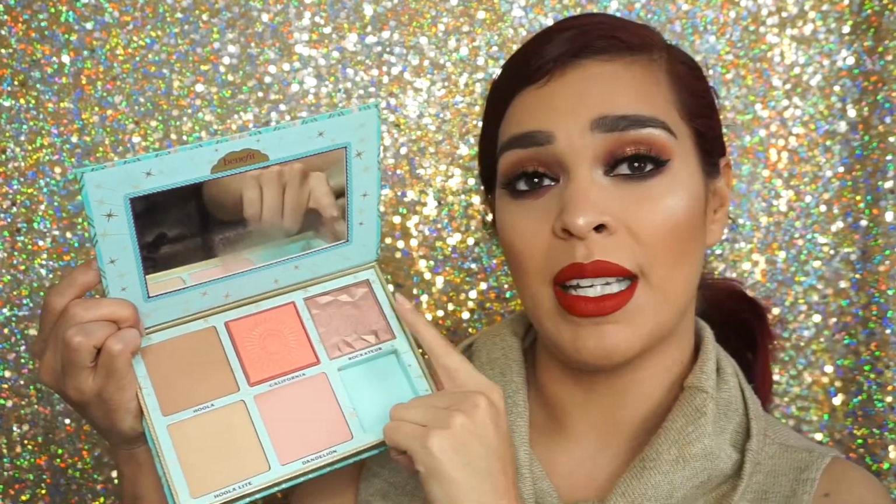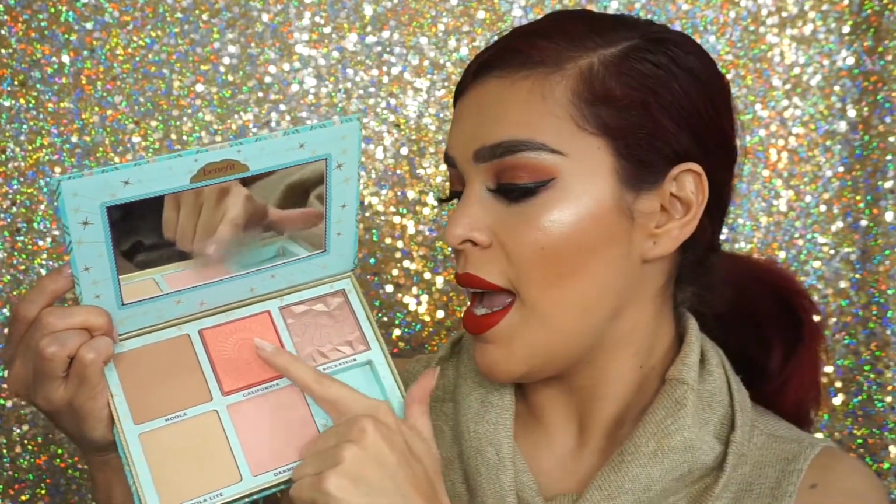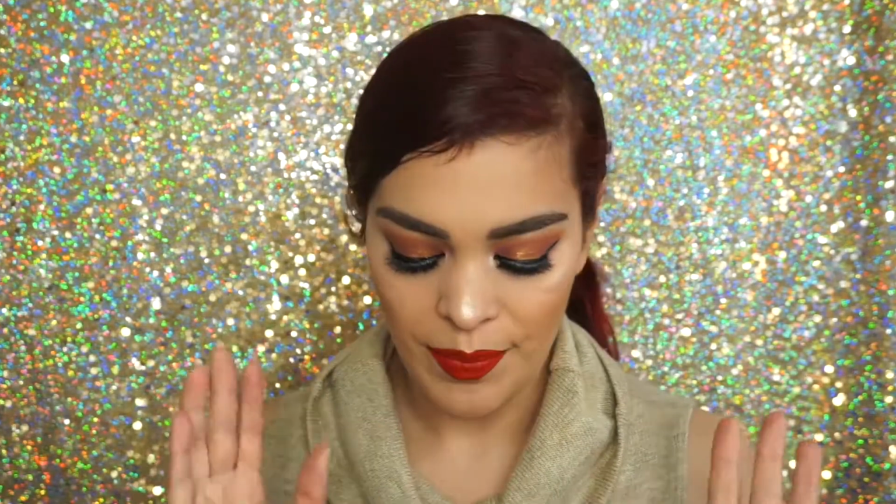The Rocketeer is a really nice shimmery type of blush. And the California blush is probably my all-time favorite blush. It is just the most gorgeous, corally color. There's a little hint of shimmer in there, but it's not anything crazy, so I could still go ham on my highlight. Yeah, so the Cheek Parade by Benefit, if you can get your hands on it, it is freaking stunning.